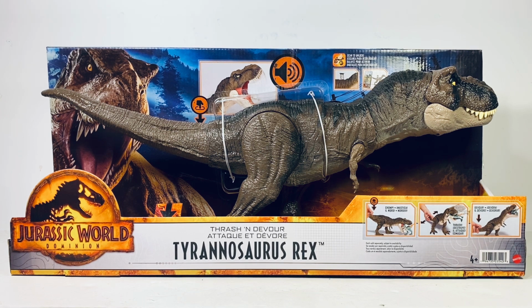So if you're trying to track down some Dominion figures early, I suggest hitting your local Walmart. Some people posted that they have an end cap display with almost all the figures already on the shelves. I've been hitting up the local Walmarts around me, and only one of them had Dominion figures out. It was this T-Rex and the new Extreme Damage T-Rex. Those are the only two Dominion figures I found so far.